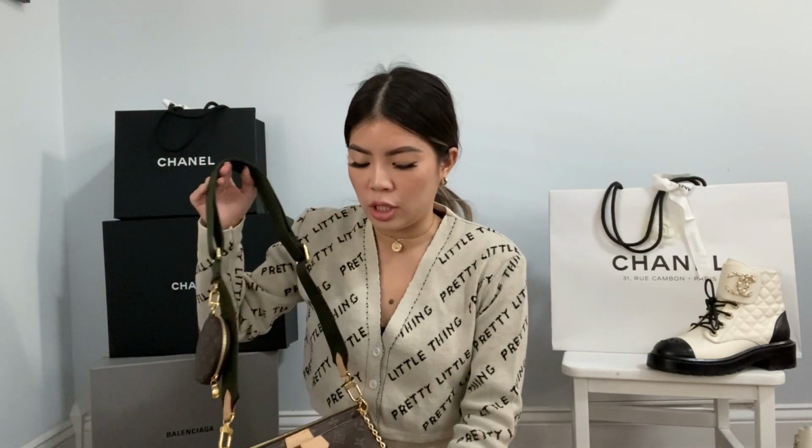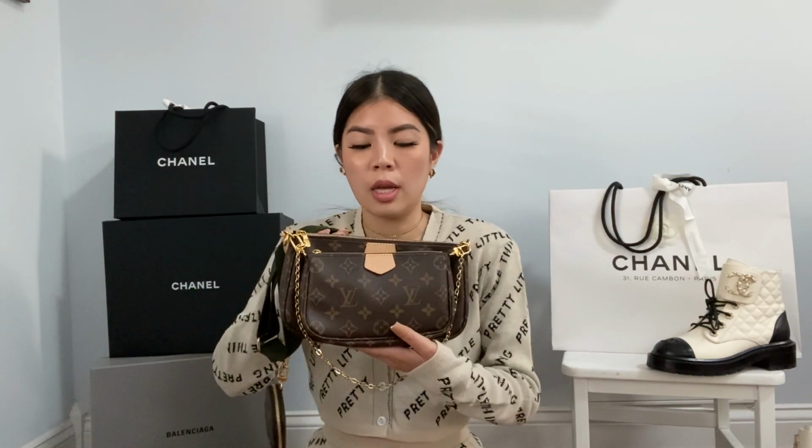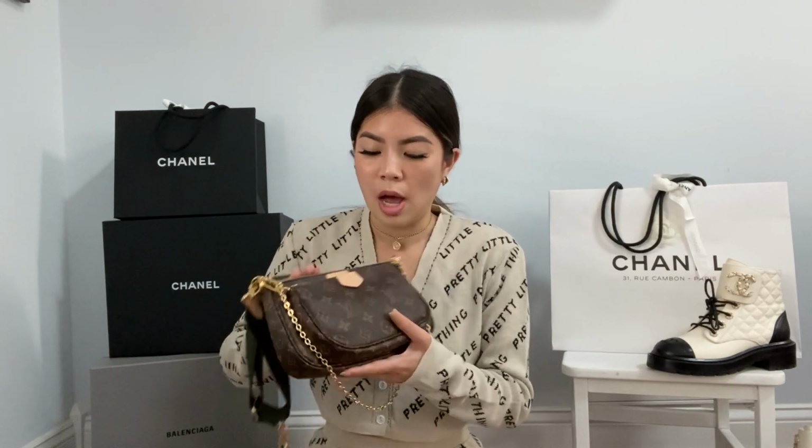This bag has been really hard to get, and honestly, I didn't really bother trying to get this from the store. I just assumed they're not gonna have it. I'll tell you guys the story of how this came into my hands, and then share my thoughts on it, the pros and cons, and how I've been liking it. I've worn this a couple of times now.